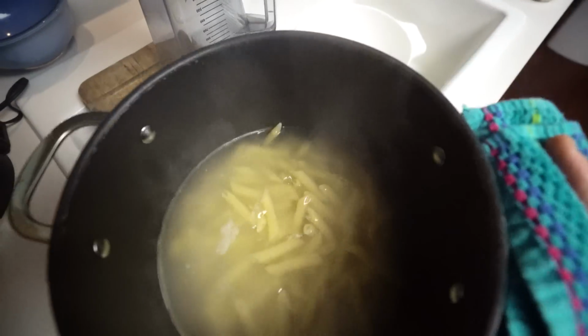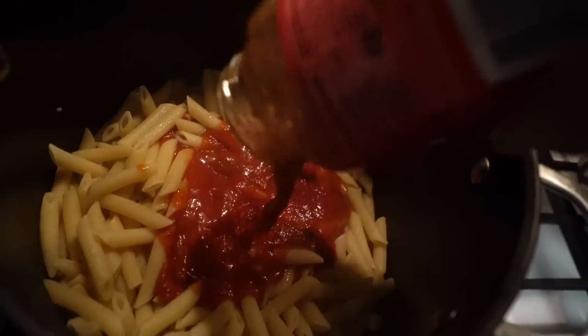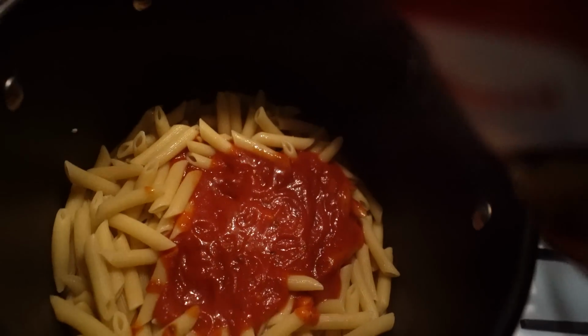With the help of Daisy, we have completed boiling our noodles. Now we're just gonna drain these and we're gonna make the rest of the pasta, which is very, very simple. We're just gonna pour the whole bottle of marinara in there and we'll see if this is enough. If it's not enough, then we'll use the other one, but we actually might get away with just doing one.